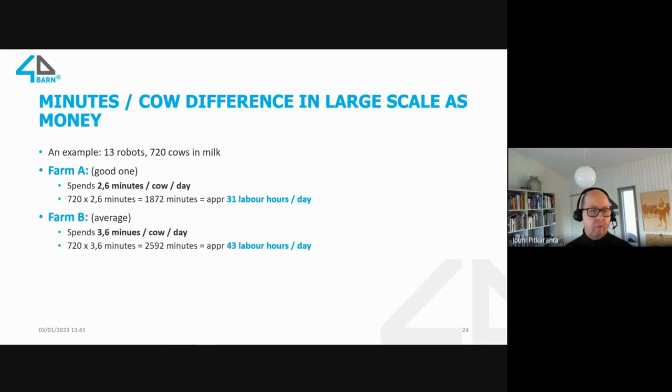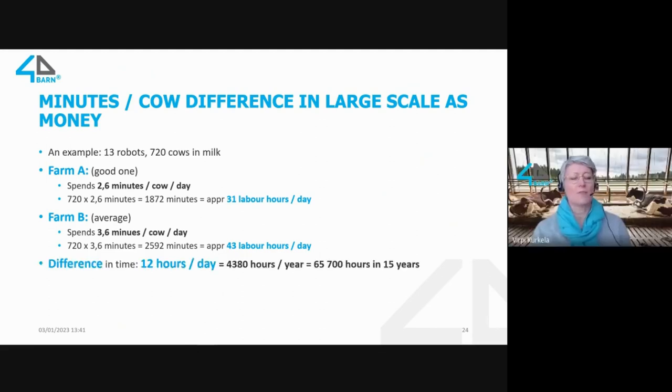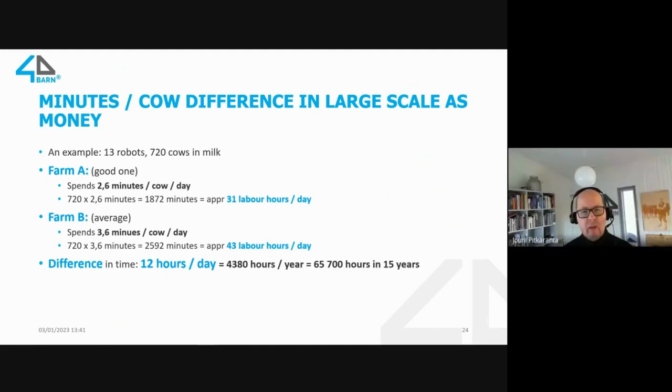And then another farm, which was like the average, 3.6 minutes per cow per day, with the same number of cows was using 43 labor hours per day. So there's a 12-hour difference between those two farms. Yes, and that means it's 4,400 hours in a year and 66,000 hours in 15 years.